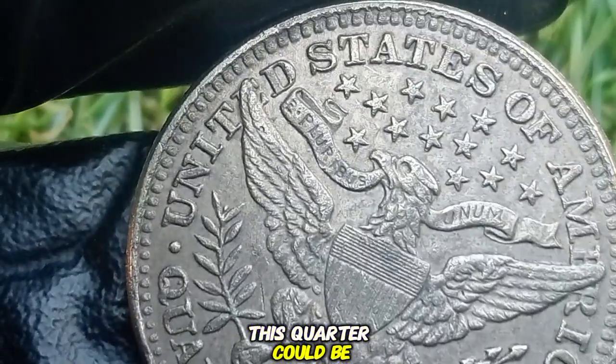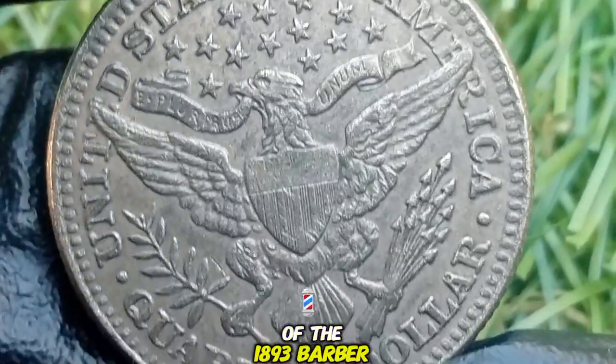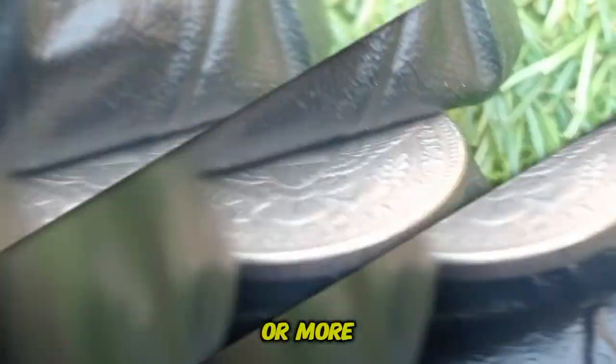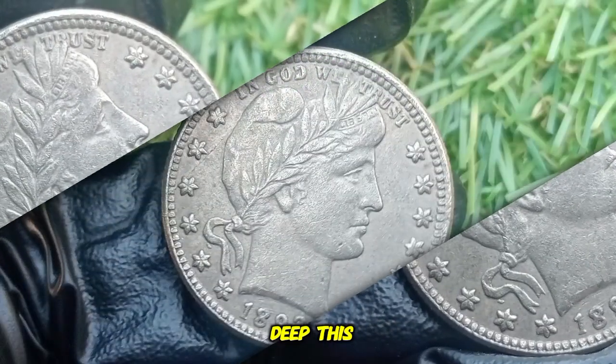This quarter could be worth anywhere from hundreds to thousands of dollars, and that's just the start. The most rare versions of the 1893 Barber quarter can sell for a staggering $1 million or more. That's right, you heard it, up to $1 million. You won't believe how deep this treasure hunt goes.